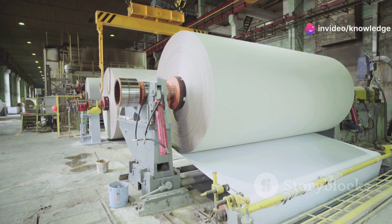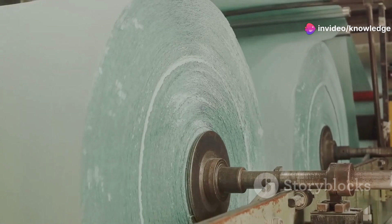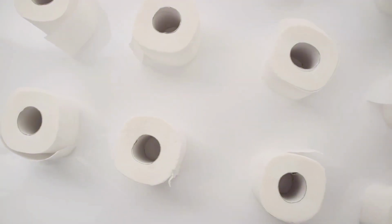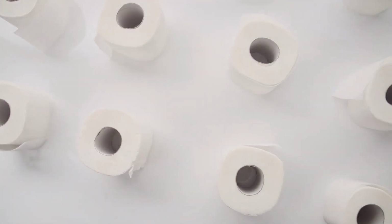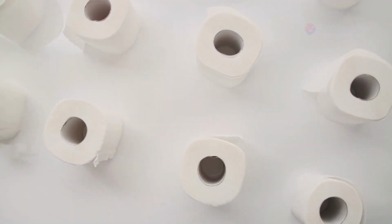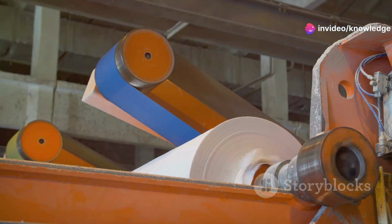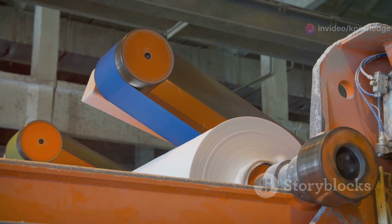Every step is carefully monitored to ensure the pulp meets the required standards. The pulp needs to be just the right consistency, not too thick, not too thin, like Goldilocks and her porridge. Achieving this perfect consistency is key to producing high-quality paper. It's amazing to see the technology involved in transforming raw materials into something usable.